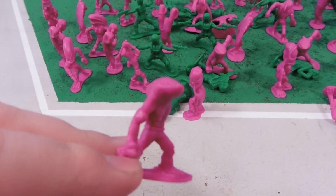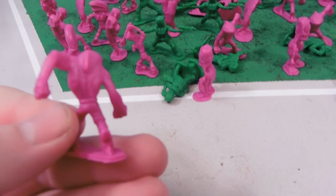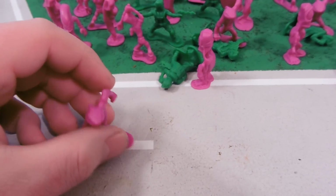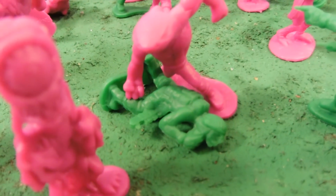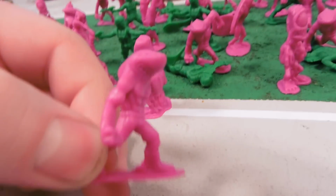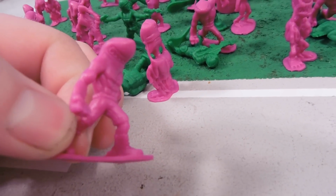This guy is really cool. Shark Man. He didn't actually get a tail. Kind of got gypped in that department. And due to his massive fists, sometimes he's a little hard to stand up because he wants to fall over. But it looks really cool when he's slamming into somebody. And he's just smashing that guy with his fists. Let alone biting them. I mean, you'd think Shark Man would have his mouth open or something. And he does have some cool teeth there.